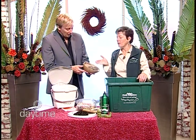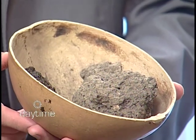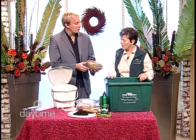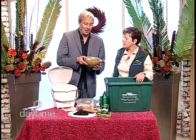So this is nature's finest fertilizer. This is all we need to grow fruits and vegetables without chemicals. This is adding life back into the soil. I love it. It's inspirational. Thank you. This is a wonderful solution to the garbage crisis. Everybody can do this. Right.